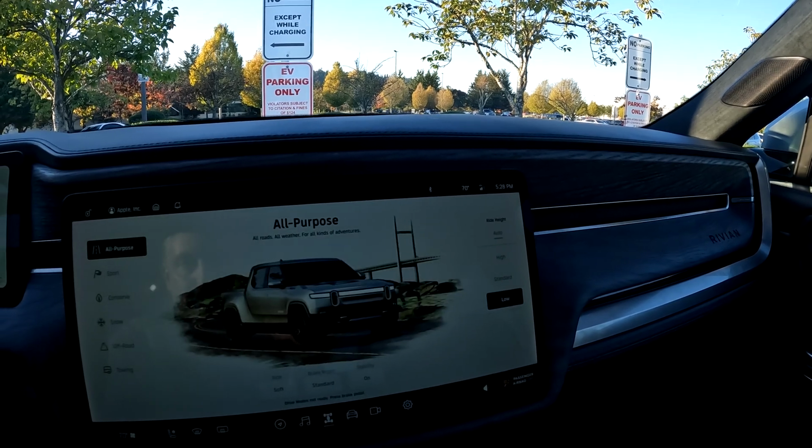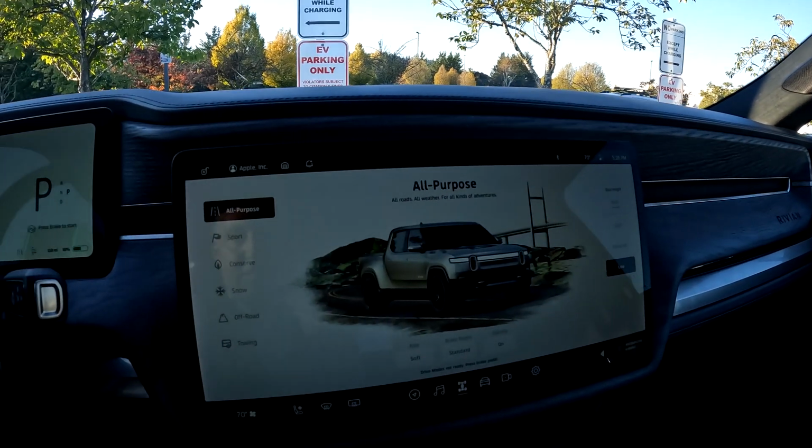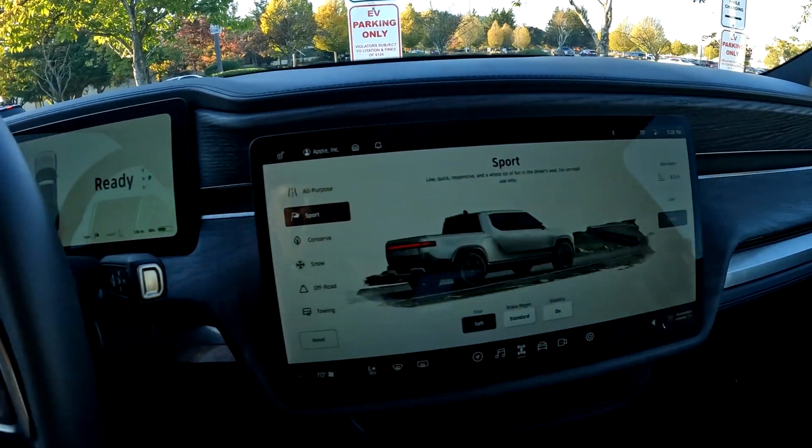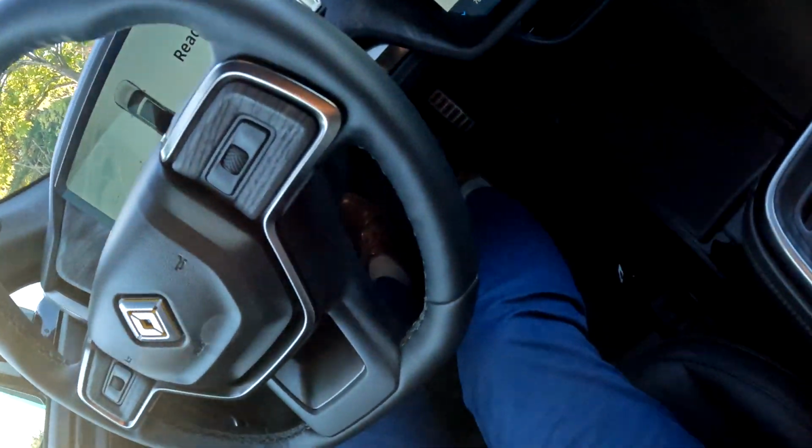And then, for a grand finale, since I have a little bit more juice, let's put it in sport mode and we'll see how it drives in sport mode. All right.